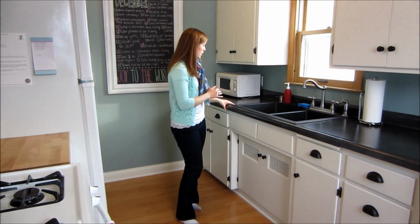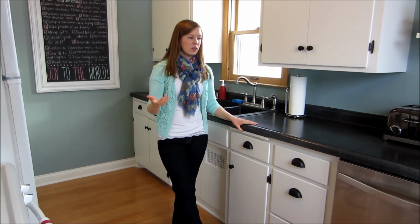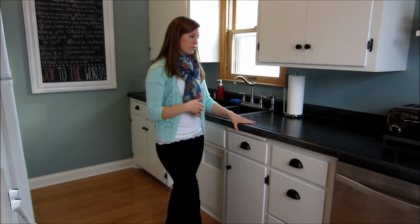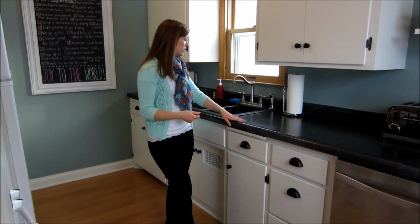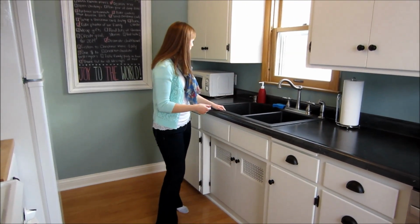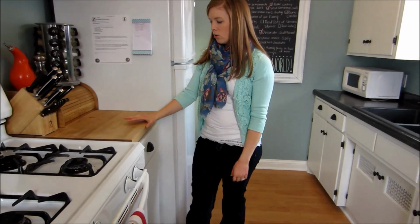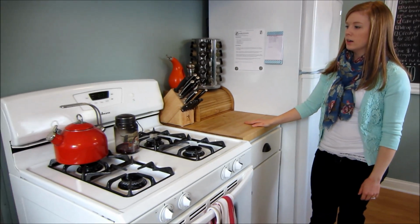We replaced the countertops, we just used mica. We didn't want to overprice our house. This isn't a super expensive area, but I don't know, if granite's ever on sale, maybe we'll replace that one day. We added a black granite sink, new faucet, and then over here, there was no cabinet here, so we added that in.